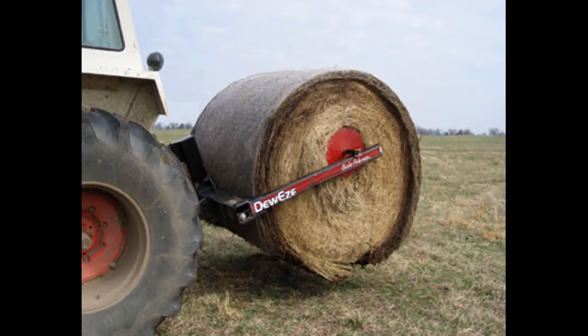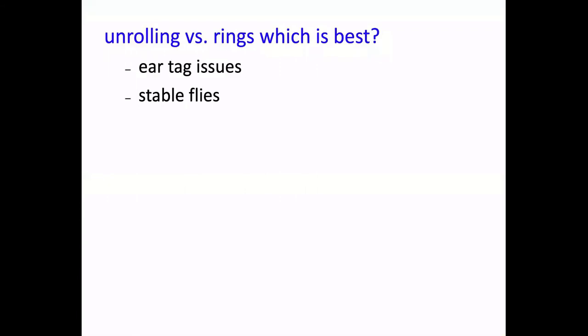And the way they're designed is they just work off of hydraulics and open up. And then it just has a little spinner here. When you set that on the ground, you can roll it out and then it'll roll that hay out, and then you can pick it up and only feed half that bale and wait and feed the rest of it another day, or move it to a different location or a different pasture. So it gives you some flexibility there.